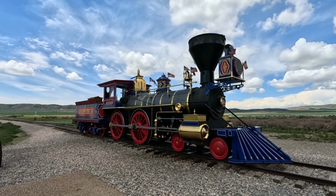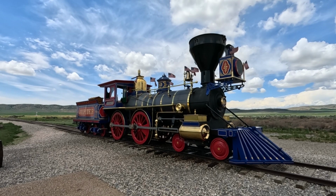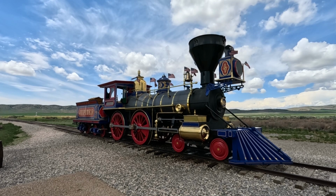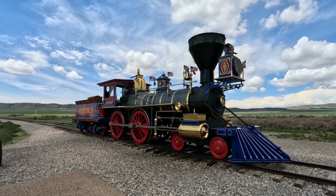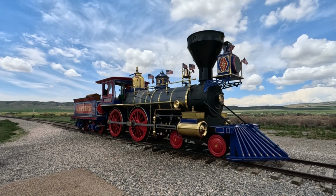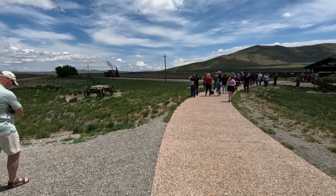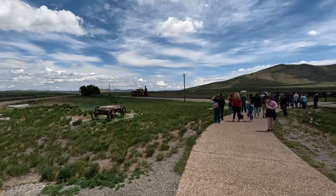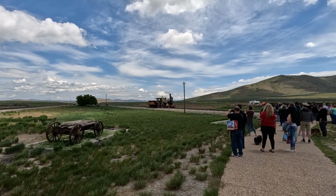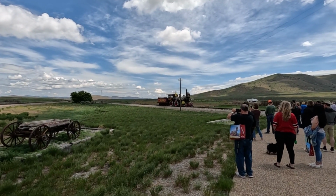This is a replica of Jupiter, a steam locomotive owned by the Central Pacific Railroad that made history when it joined the Union Pacific No. 119 locomotive at Promontory Summit, Utah in 1869. What you see here is a replica of Union Pacific steam locomotive No. 119.